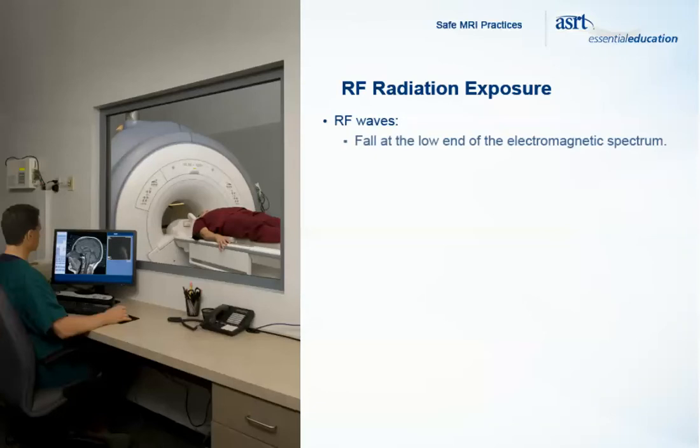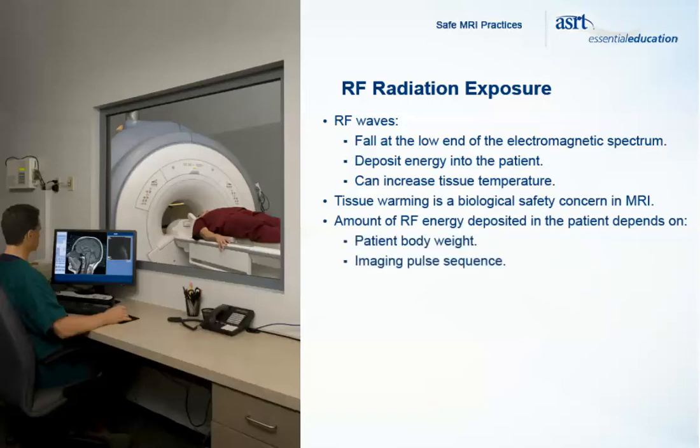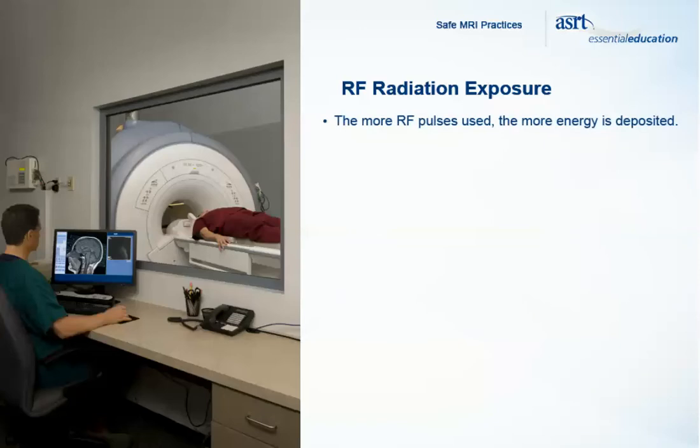Although RF waves fall at the low end of the electromagnetic spectrum, they still deposit energy into the patient, which can increase tissue temperature. The tissue warming effect is a biological safety concern in MR imaging. The amount of RF energy deposited in the patient depends on several factors, such as the patient's body weight, the imaging pulse sequence, the repetition time, the number of slices, the amount of patient tissue scanned, and the type of MR imaging coil. The more RF pulses used, the more energy is deposited into the patient, which can cause tissue temperature to rise. The patient might begin to perspire as the body attempts to reduce its temperature.